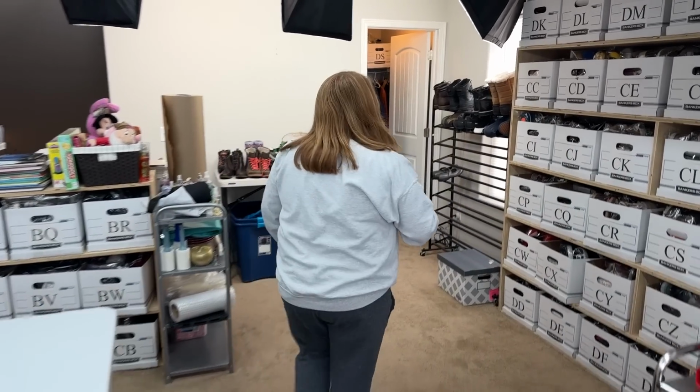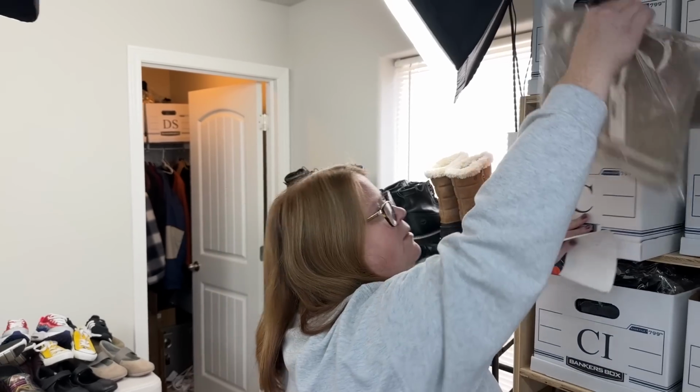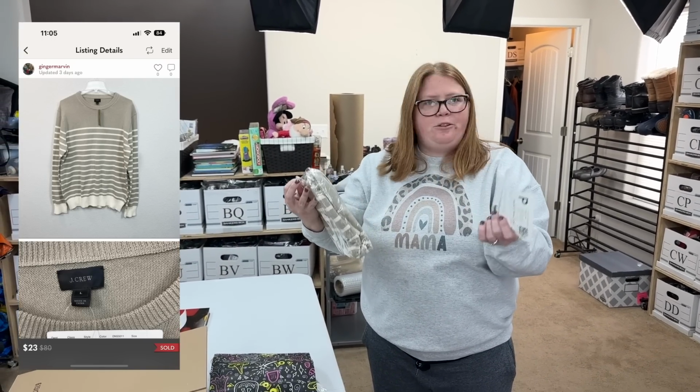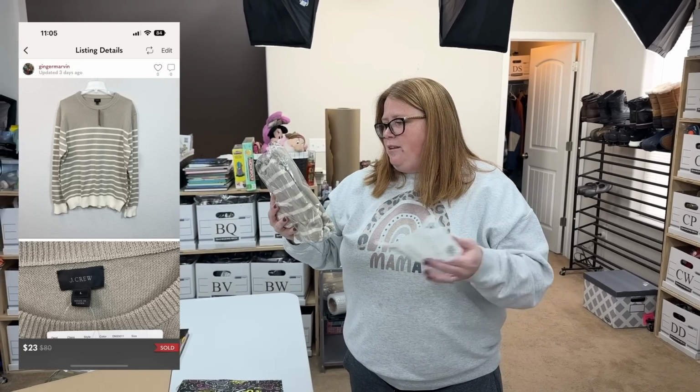All right, and lastly, I was very happy that this sold just because I've had it for so long, probably like 2 years. It's a nice sweater, a nice J.Crew sweater. It's just cotton, so not wool, but it's the Black Tag J.Crew, not the factory line or anything. So a higher end of J.Crew, their main line.